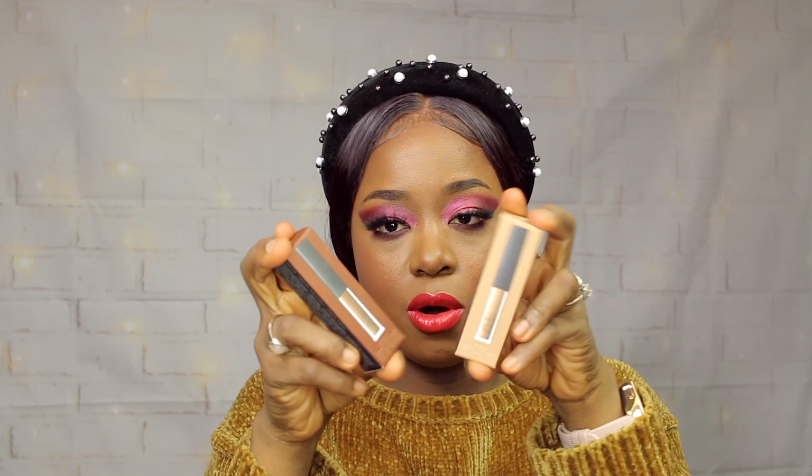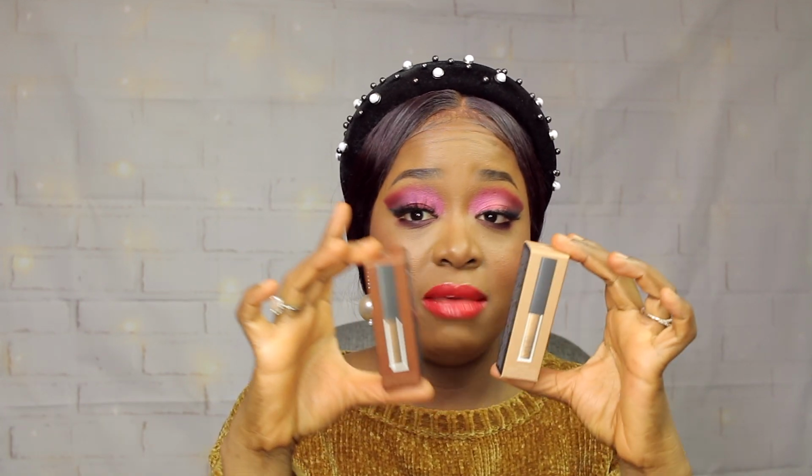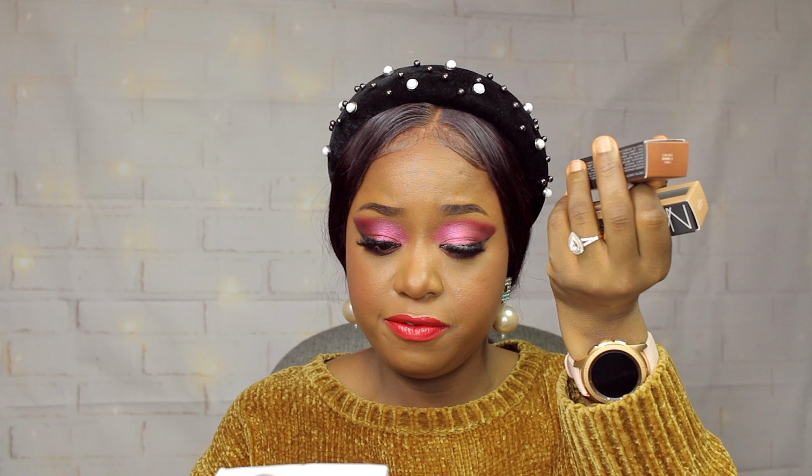The next thing is, we're just going to stick with NARS. These, or this, is the travel size. However, I am in love with these concealers, so I will be picking up the bigger size. These travel size are $13. So this is $13 for this travel size concealer right here by NARS. And my contour shade is dark 2.